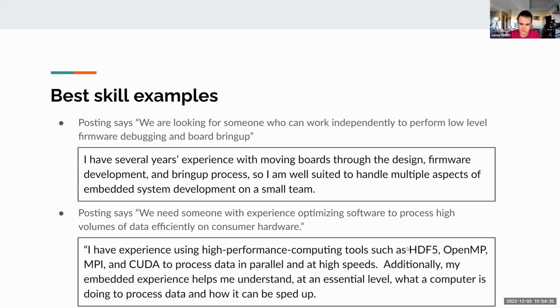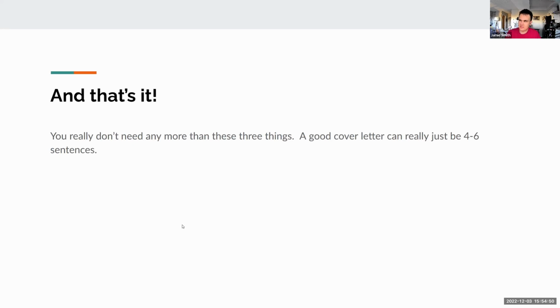So I'm referencing the stuff in my resume about high performance computing, and also my embedded skills. So I'm saying these are the things in my resume that are a good fit based on the job posting. And that's honestly really it. You don't need any more than these three things.